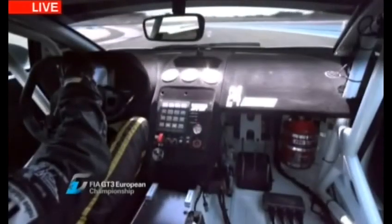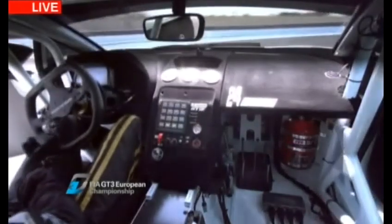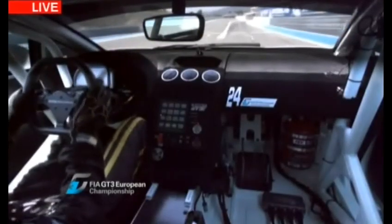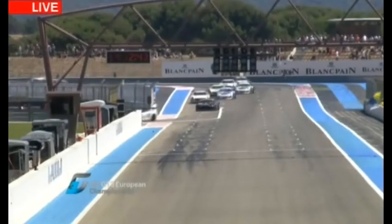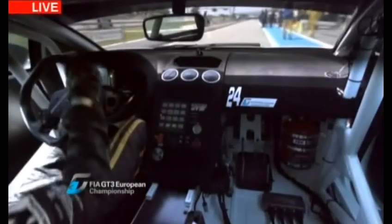Celebrating in the sunshine here, and it's nice to see that he's got a bottle of water for his colleague, who will be somewhat hot inside that cockpit. It is very warm in these cars, and they lose quite a lot of weight in terms of fluid even in a half an hour stint. It might not be an endurance race, but it's still hard work in there, so he'll be very happy to get that bottle of water down him, I should think, when he comes into the winner's enclosure here.